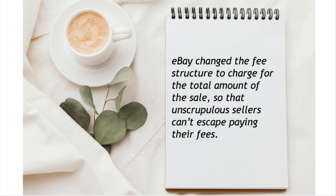So eBay tried to put a stop to that by charging final value fees on the total amount the customer is paying. There are still sellers out there that do this, that have like $1 on their item and $50 shipping, and they're just uninformed. They don't realize they're going to be charged a fee on all of it, the total amount the customer pays.